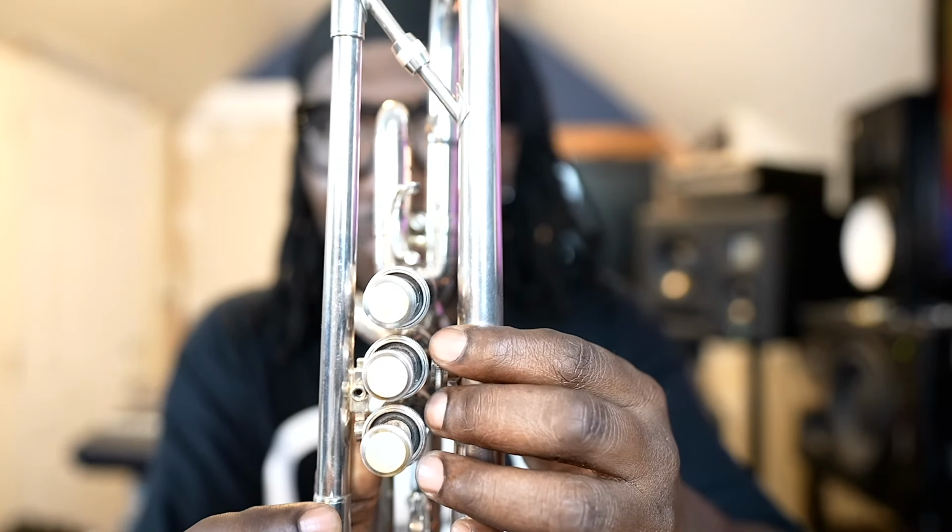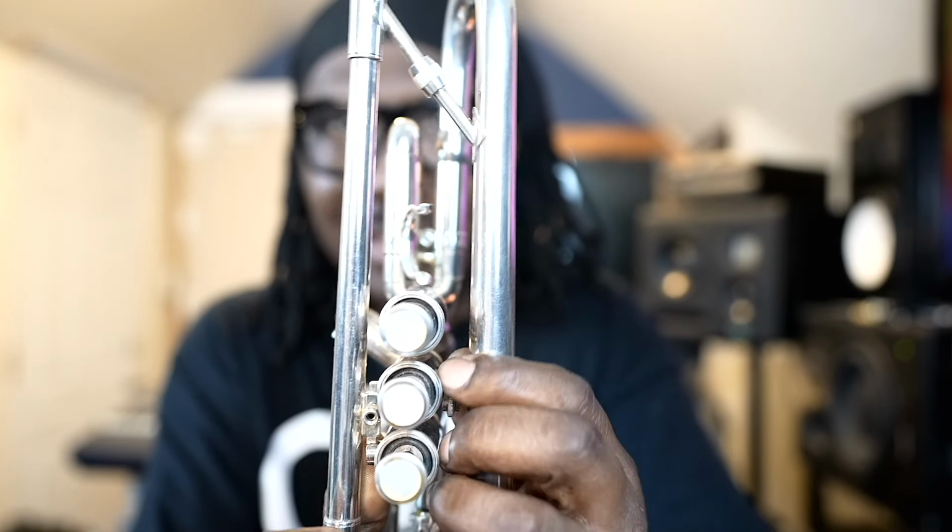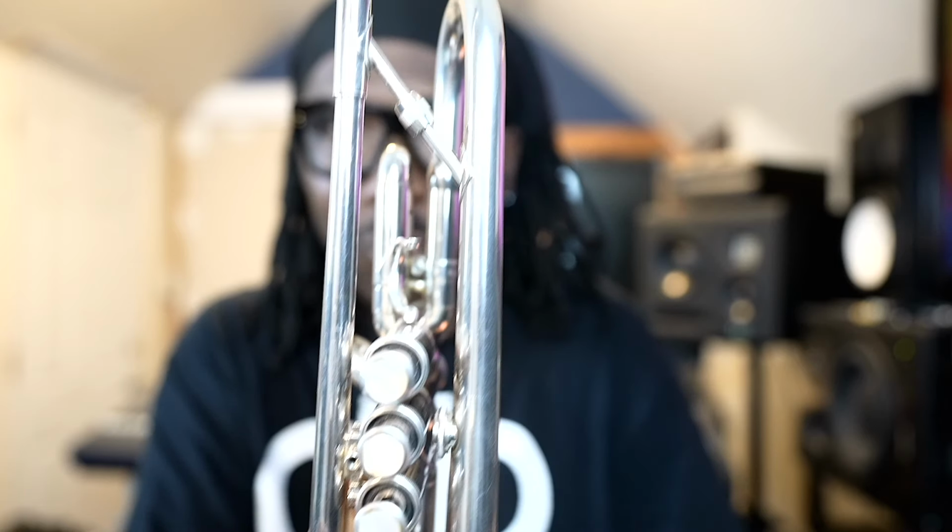And so the setting that I like, watch this, is wide open. It makes the horn zing. It just feels free. Now, some people may not like that. I love it. As soon as you tighten it up and it starts touching that second valve casing, you can feel everything become more directional, if that makes sense. But when that sucker's wide open, it's like, whoa.